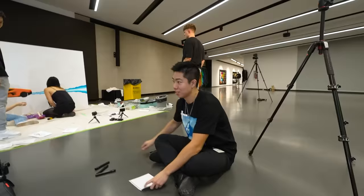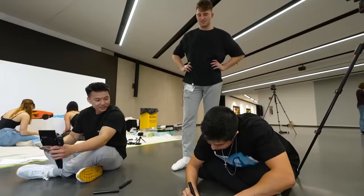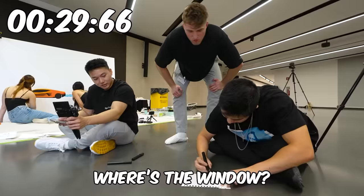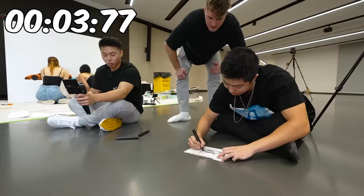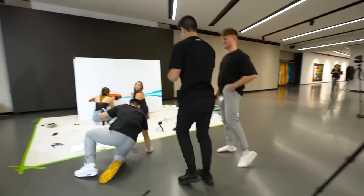I kind of want to give it a go. Oh dear, this is a hard angle. Ready? Yeah. Go. He knows how fast he has to go now. Something's off. He's falling apart. How much time is left? 30 seconds. Where's the window? Oh, that's rough. 3, 2, 1, done. This proportion is so off. At least you can tell it's a car. It's not too bad for 60 seconds.